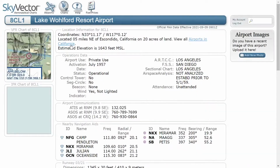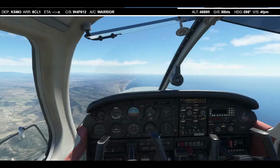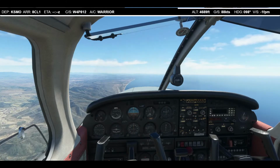What information can we find? Private use, activation July 1957. No beacon, it is operational. No control tower, basically nothing. That is exactly what we were looking for. So we carry on a little bit longer.